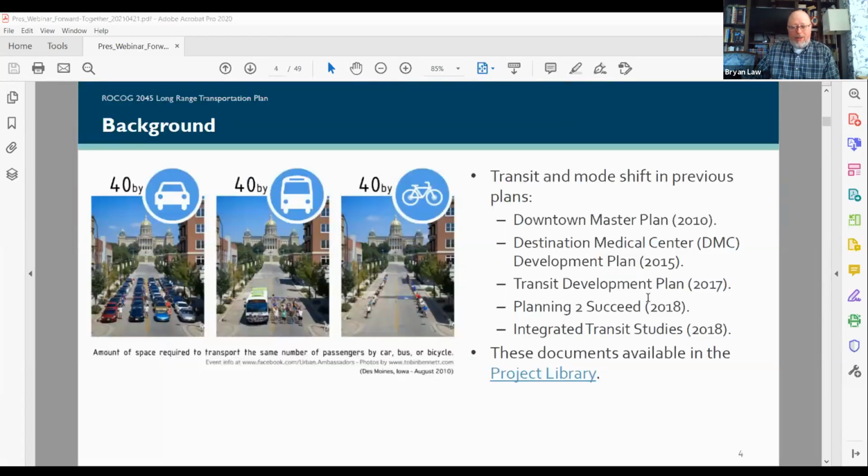Moving on to the ROCOG plan, the first thing to talk about is that so many of these plans that have come up in the last decade or so have talked about the need for building density in downtown, and getting people to shift their travel mode, where right now the dominant way that people come downtown is through single occupant vehicles. As you can see in the left picture on the screen, you see 40 people standing next to a car. So that's 40 single occupant vehicles, and you can see the amount of space that takes up.